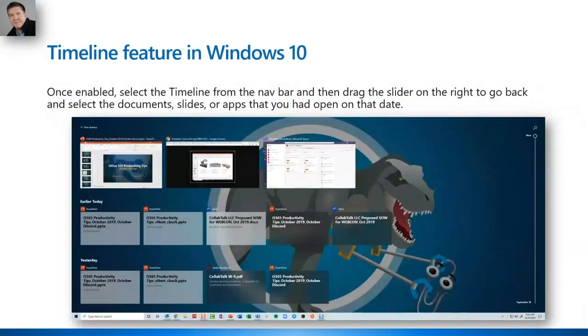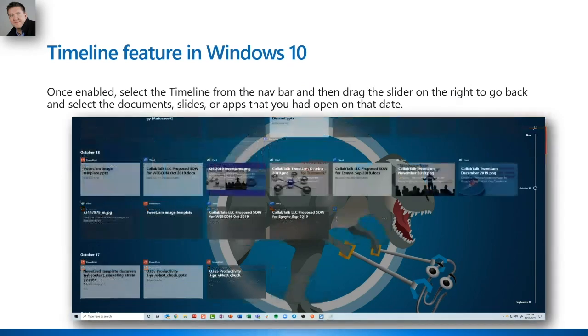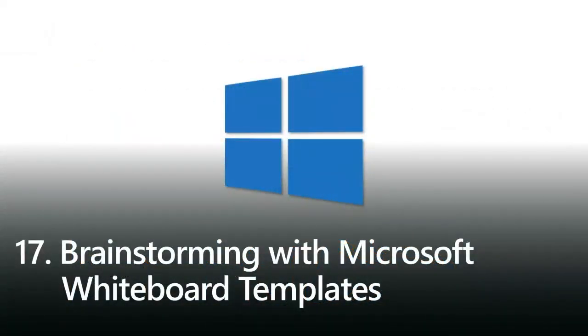Once you're doing that, when you click on that button, you get everything that's open on your desktop today, earlier that day, yesterday, and you've got the scroll bar on the right. As you scroll down through, you'll be able to find those files, everything that you were working on. Scroll down. And so you can quickly jump back into something that you were working on previously. Really cool little feature.